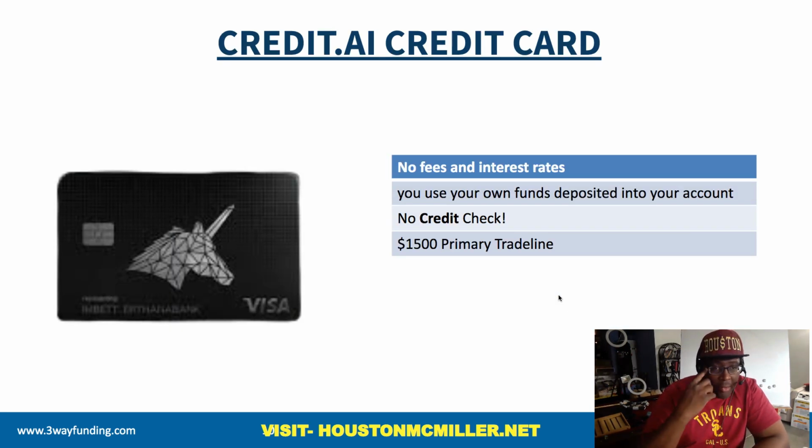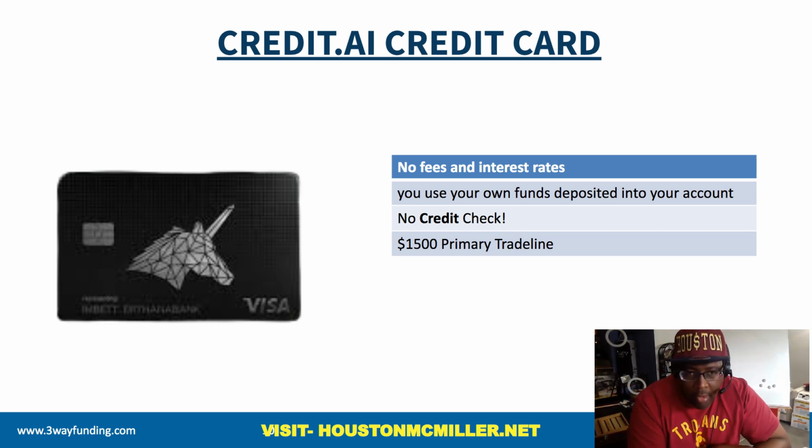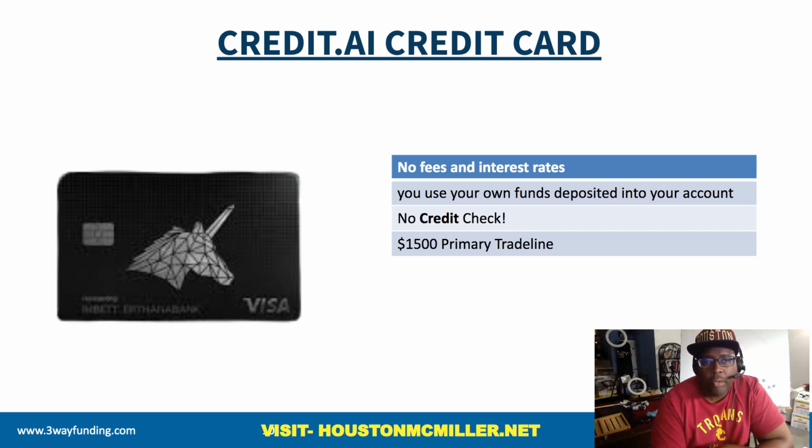That being said, you have Credit.ai. Credit.ai will give you a primary credit card with no hard credit check on the credit file as well, okay? And as long as you have funds deposited into your checking account, they will give you a primary trade line credit card for about $1,500. But again, the magic thing to getting that 800 credit score, like I said, if you want just the 800 credit score, then making sure that you're keeping your utilization down under 10%.